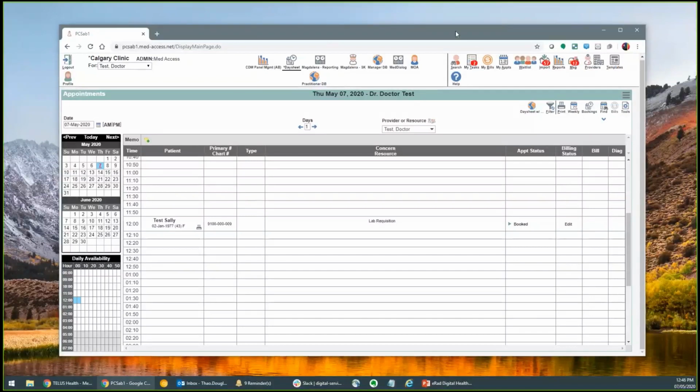So yeah, my name is Teo Douglas. I'm a product manager for our MedDialogue and eFax product on the TELUS Health side. So I'm excited to work with BrightSquid and show the integration between our TELUS EMR platforms and BrightSquid.